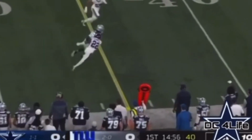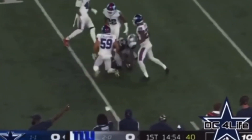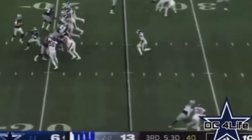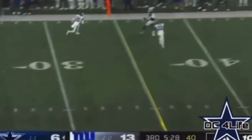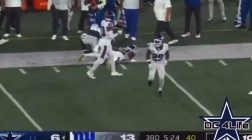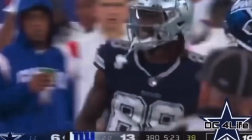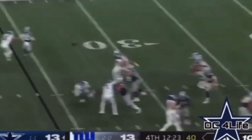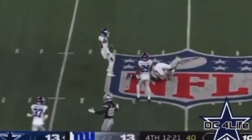Here's Lamb. Makes the catch. Turns up field. First down at the 40. From the 25, Rush now down by 7. Backpedals and hits CeeDee Lamb. Lamb able to hang on as he's wrestled down. Like you'd like in a game, especially like tonight. Rush unloads. Pass is caught.